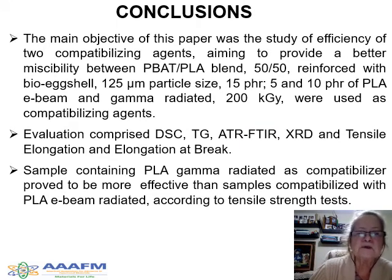As conclusions, the main objective of this paper was the study of the efficiency of two compatibilizing agents, aiming to provide better miscibility in the PBAT-PLA blend, 50-50, reinforced with eggshell, 125 microns particle size, 15 PHR. 5 and 10 PHR of PLA e-beam and gamma irradiated at 200 kilograys were used as compatibilizing agents. Evaluation comprised DSC, TG, FTIR, XRD and tensile and elongation at break.